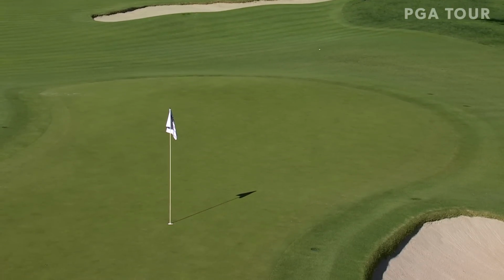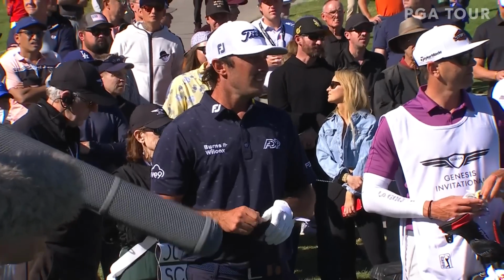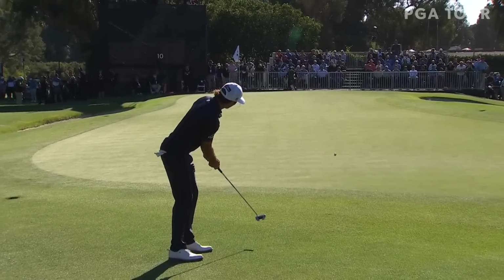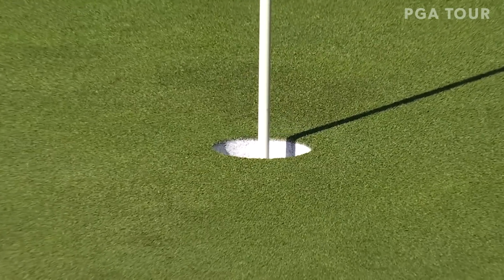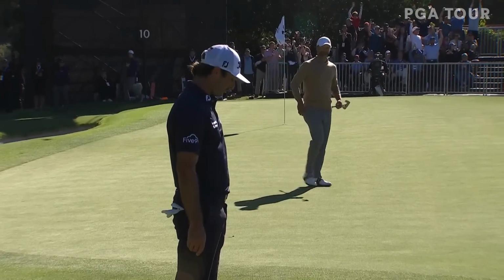Last time Max played, that's perfect. Last time he played, he was up against a tree in that playoff and still ends up winning. Left it in a really good spot. This one's going to break a ton from right to left. Oh boy, this one's carrying some speed. This one needs to crash. It might. Into it. There's an eagle. That's how you play the hole, Nick.